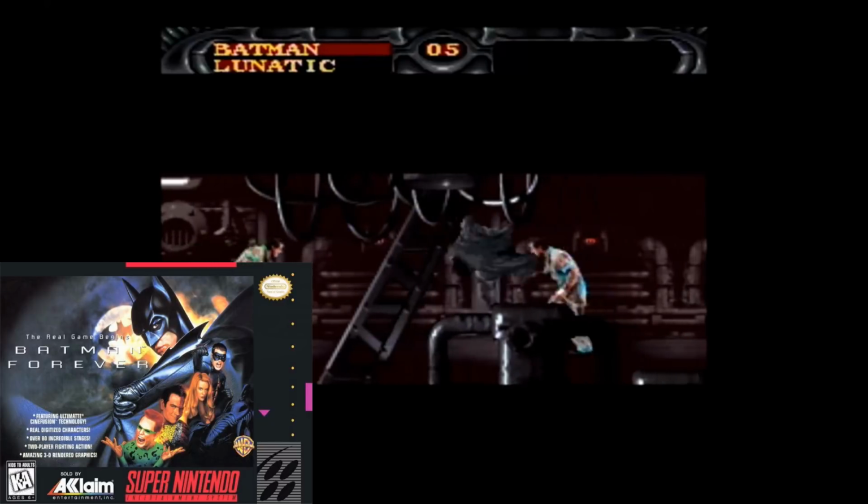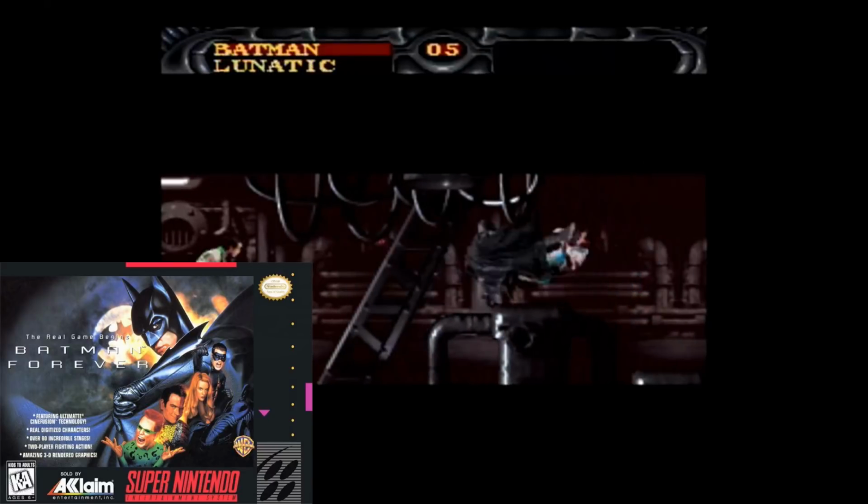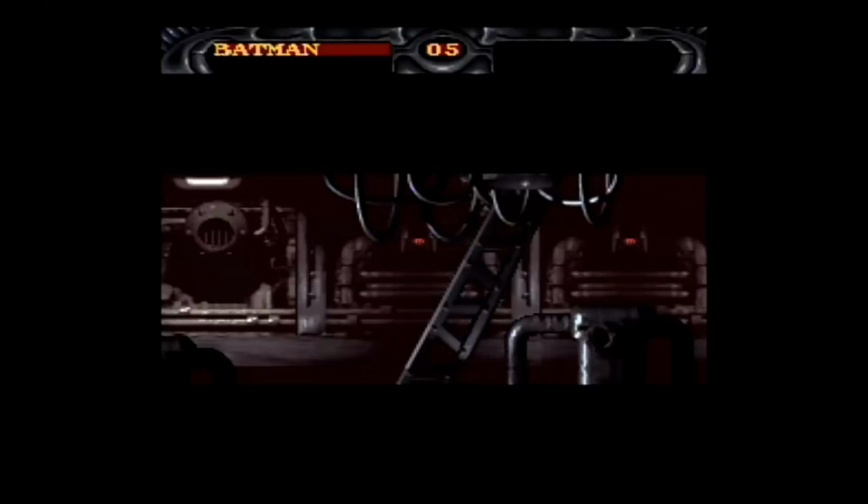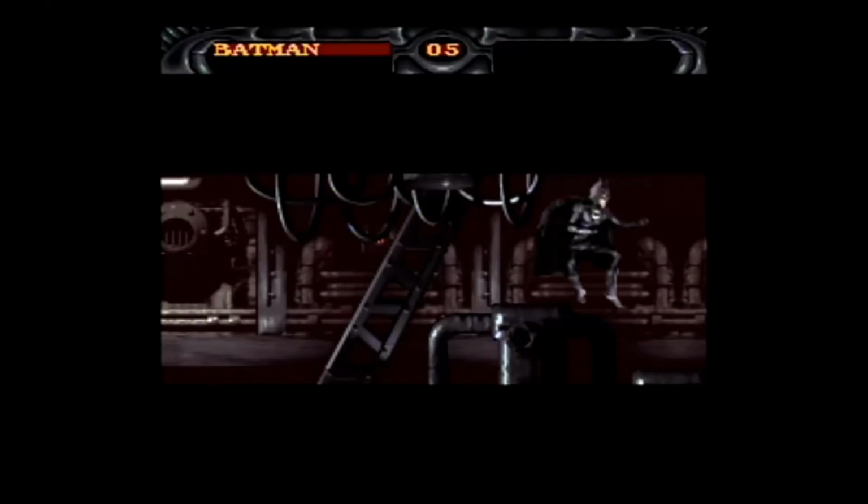Number 5 is Batman Forever by Acclaim, specifically the Super Nintendo version. The game was released in 1995 and should not be confused with Batman Forever the arcade game, which is also utter tripe, but just not as big of a bowl as this one.